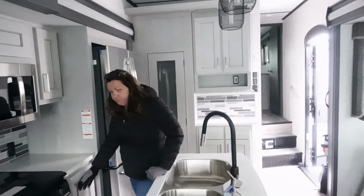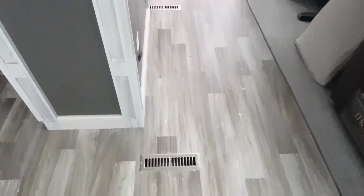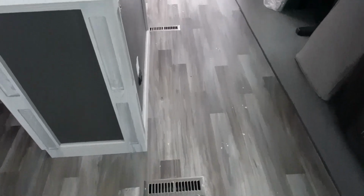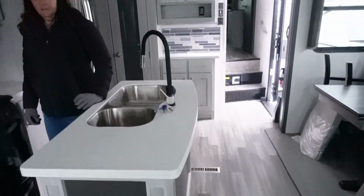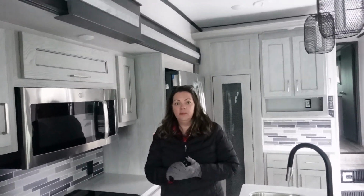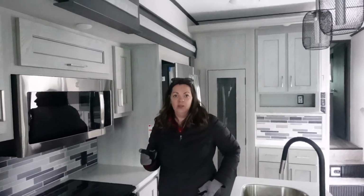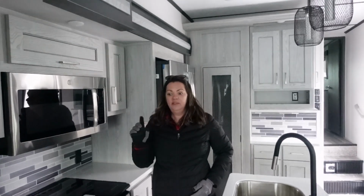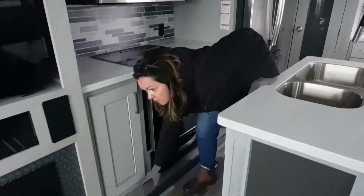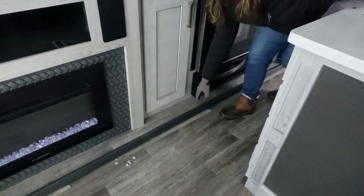One thing real quick, in the flooring, they put their ducts in the flooring. You got one there and one on the other side of the island. So just so you know, things may fall down in there. Yeah, and one thing I do have to point out, which I think in comparison to all the rigs that we have been looking at, Alliance does something that no other rig has done, and it's where this slide out is actually flush with the floor.